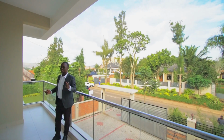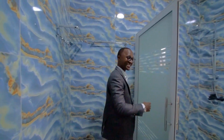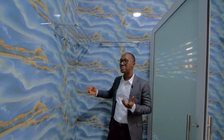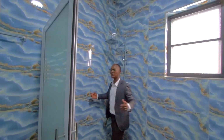But one last thing, we need to see the master bathroom. Let's get there. The master bathroom is interesting. Look at these tiles. You can't call them mosaic, it's not marble, but they are interesting and they can be trippy, but they're interesting. We have a big walk-in shower over here.